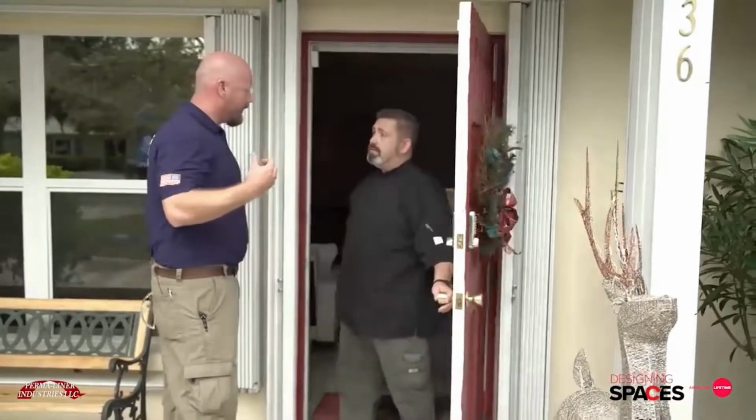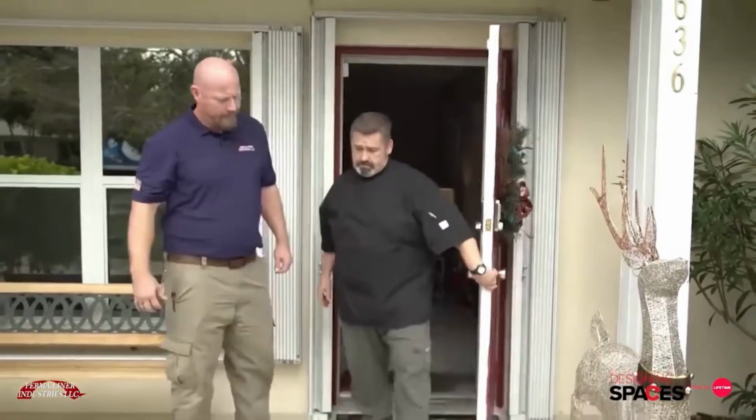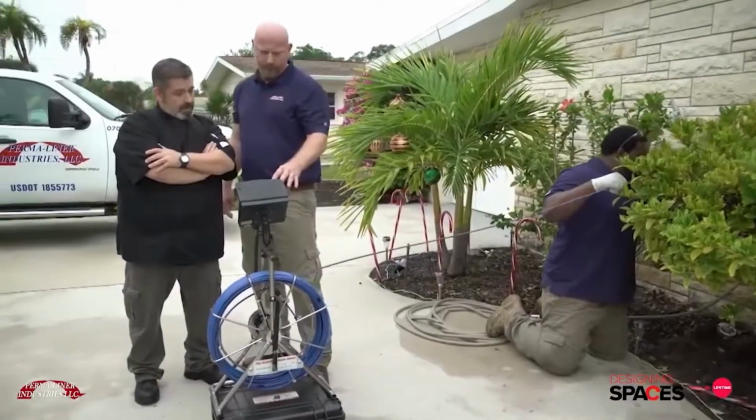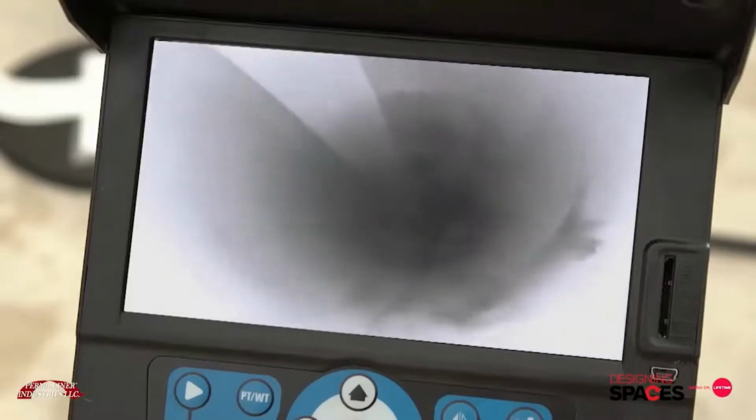Hi Patrick, we're all done. Would you like to come take a look at it? Already? Yeah, absolutely. So I brought you out here, Patrick. I wanted to show you what the final product looks like now that we're done lining. No more joints anywhere for the roots to intrude again. You should be good from here on out.